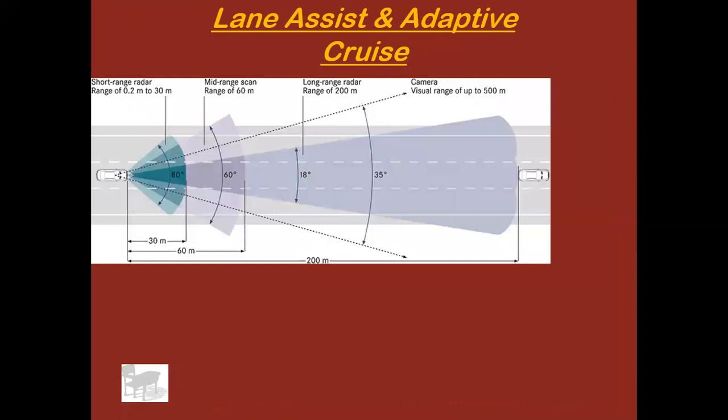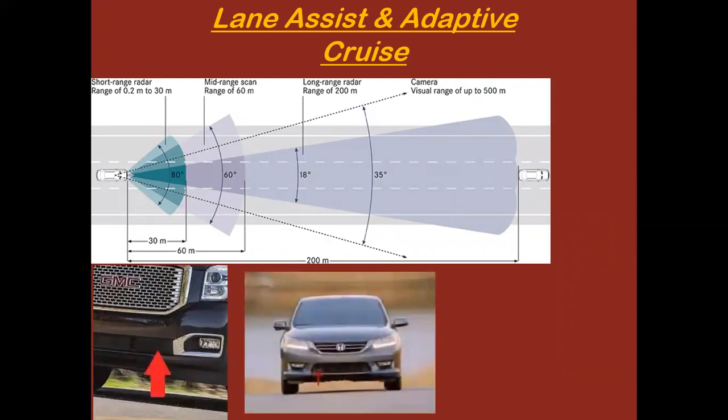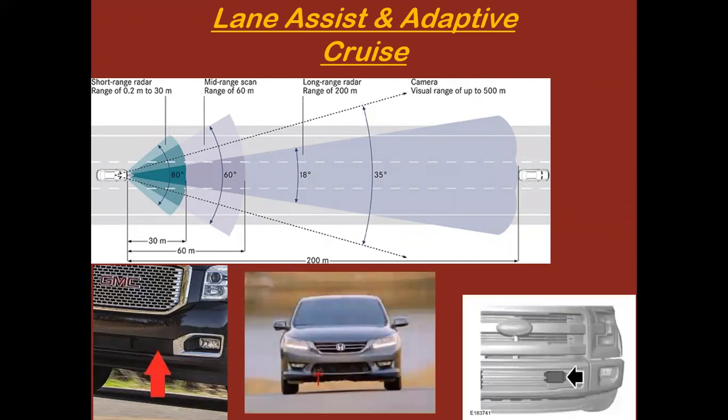There's your adaptive cruise control radar, just kind of a different view of it. So it is going to detect those vehicles up in front of you. And again, that guy slows down, it's going to hit your brakes. There's where it is on a GMC, on a Honda, on a Ford. I could keep going with these slides. I'm just showing you some different examples.